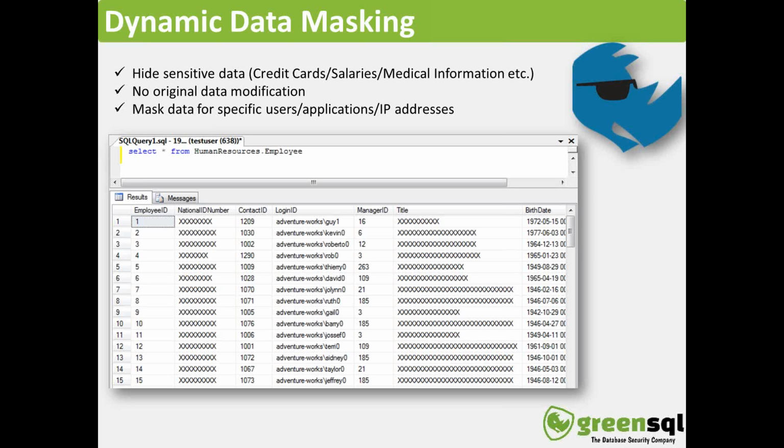Next feature is dynamic data masking, that provides you the option to hide sensitive information. Here I wrote a few examples for sensitive information, but it can be basically everything, from credit cards to medical information, PII. The most important thing to understand here is that we do not change the real data stored in the database. We just mask it dynamically.